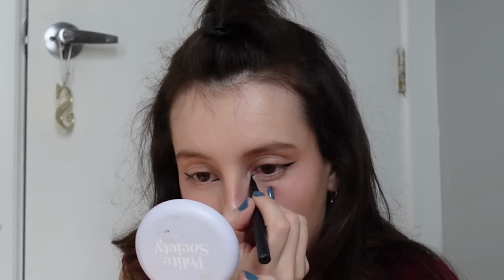I will still take this felted tip black eyeliner, and I'm just going to go, what is this called? The tear part. It's just that inner part right there. And I'm going to do the same thing on the other eye.